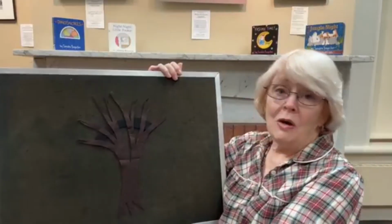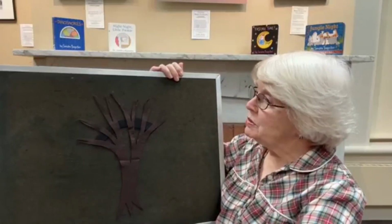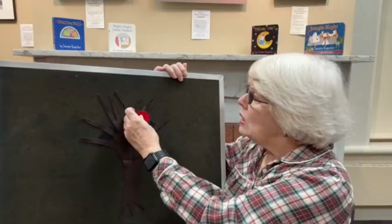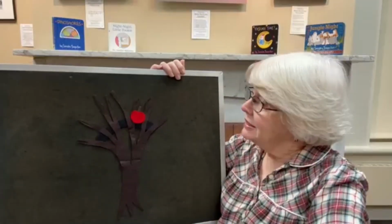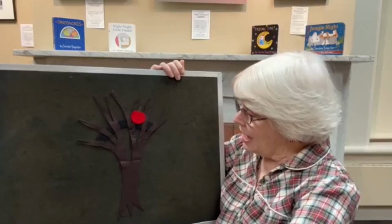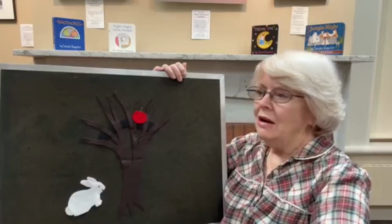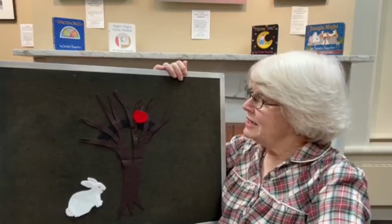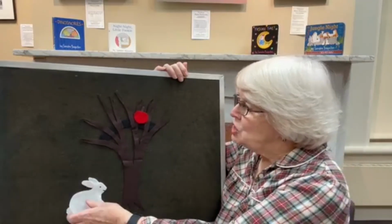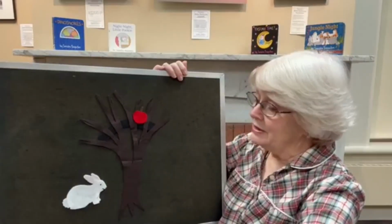Well, fall was over, winter was here, and all the trees were bare except for one apple tree with one last apple on it. Well, Hare happened to run by, and he saw that apple, and he thought, oh, that apple looks good. I want it. Well, he jumped, and he jumped at the apple, but it was way too high.